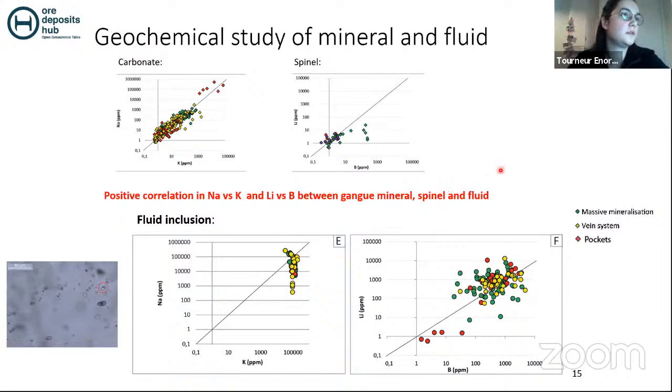we try to interpret this signature with implications, the impact of the hydrothermal fluids which can control the formation of the cobalt nickel ore deposit, because we saw the same signature with the positive correlation between all these structures: the fluids, the carbonate, the spinels, and the arsenide.